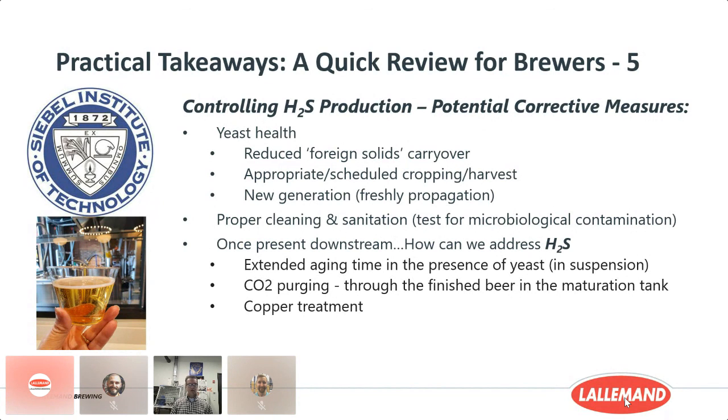One of the other things we can look to do is purging the maturation vessel or the bright tank with CO2. Once again, this is a potential, but this is a very delicate process. We have to carry this CO2 purging out under the correct conditions. We have to have the correct back pressure in the headspace of the vessel. We have to bubble CO2 through the liquid, through our finished beer, very gently, and try and control the environment within that bright beer tank or maturation tank.